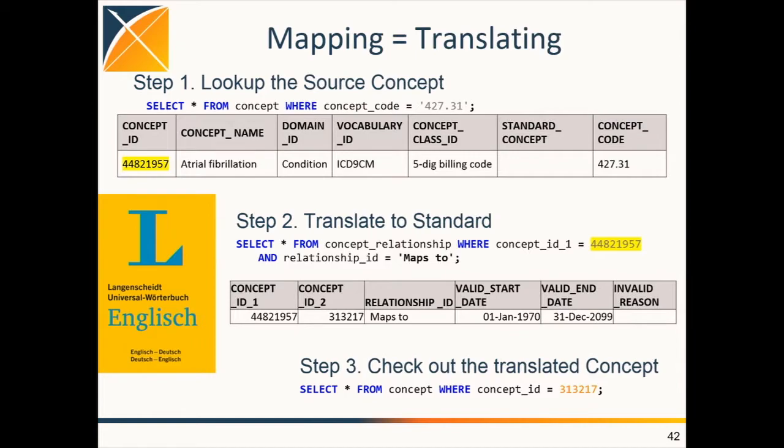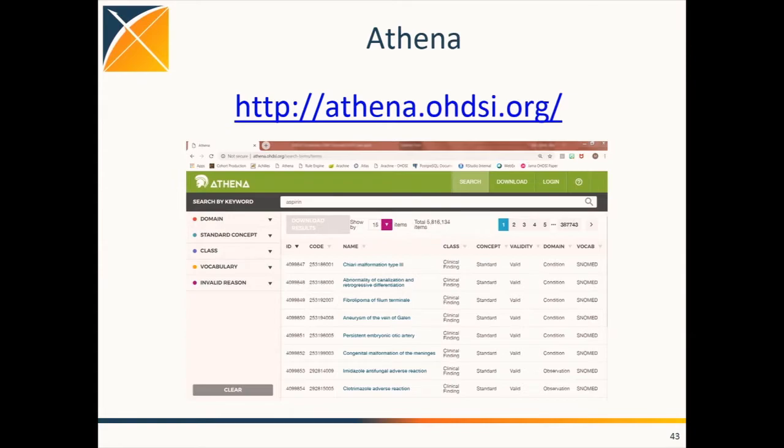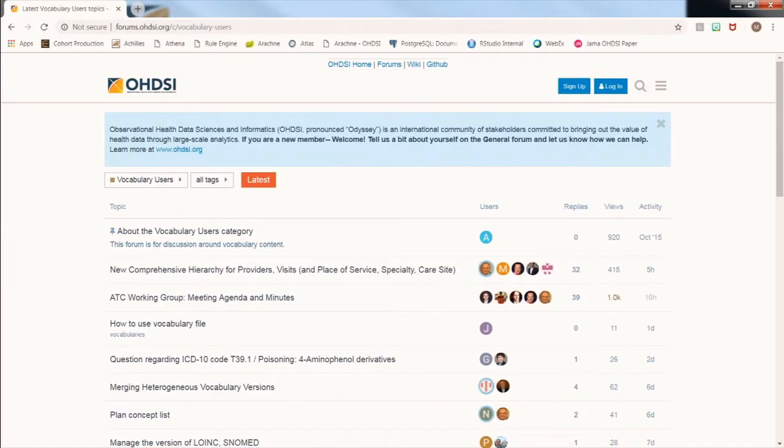So how do you, as a non-SQL person, a non-geek who has no access to a database of all these things, look this stuff up? Like I said, we are very free. We have a tool out there called Athena that you can go to actually do this. So if I can have all you guys go to that website, athena.odyssey.org. I will go there as well.